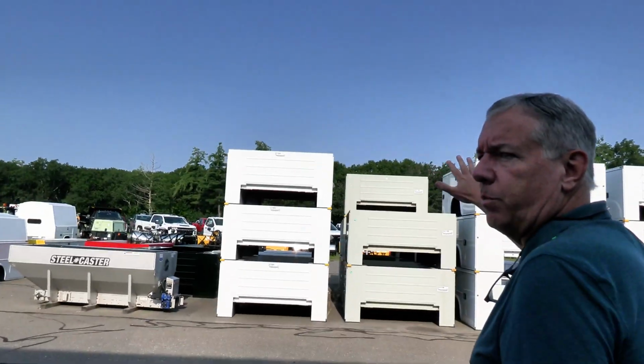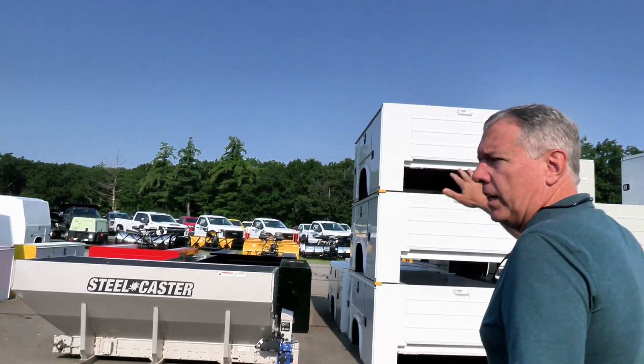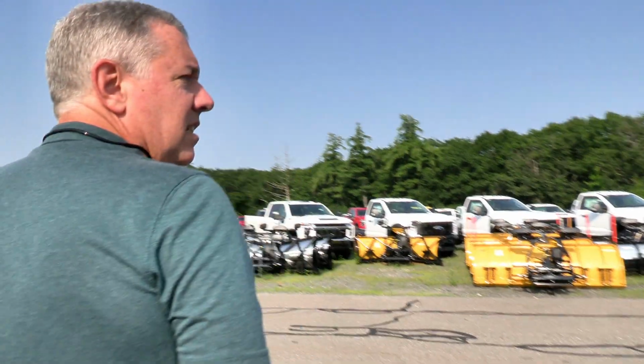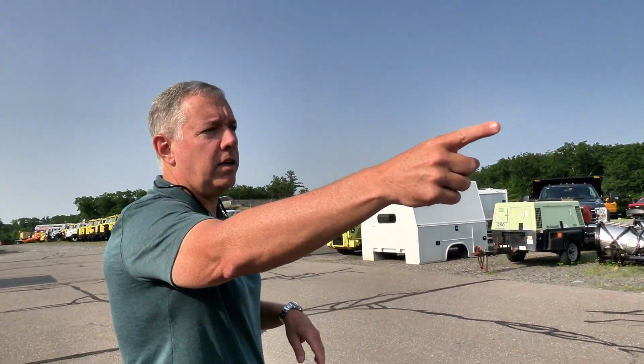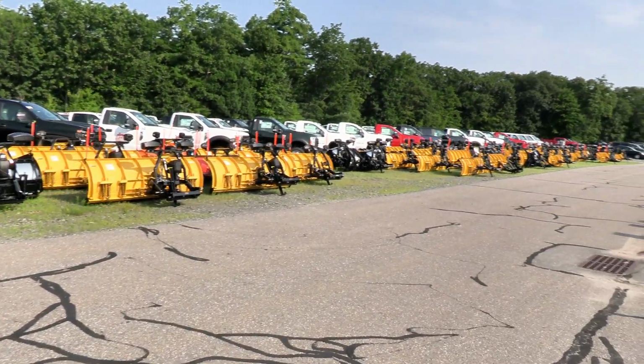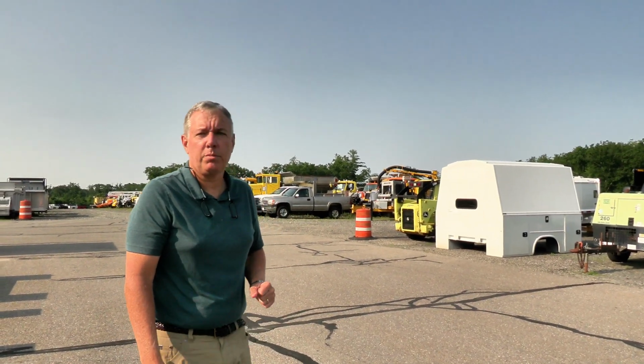This side of the building is primarily vehicle storage. Vehicles that are still in process or waiting to get worked on. Here's our off-truck plow assembly area. So we set them in there by brand, by model of the various plows that are set up. Again, some may be stock, some may be tagged for jobs.